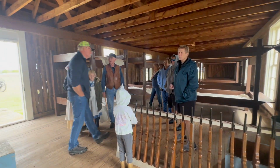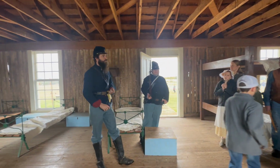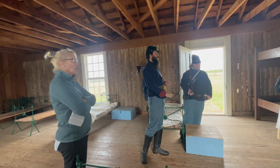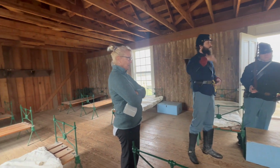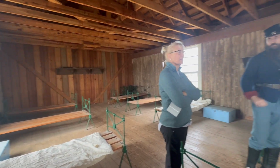And then on the other side of that wall, as you walk around, you'll see the NCO barracks. That would have been your first sergeant, your quartermaster sergeant, the sergeants that had more company level duties instead of their platoon and trooper level duties.